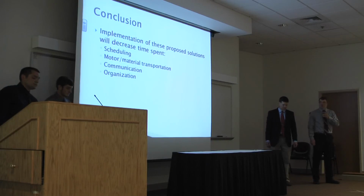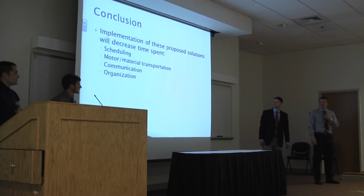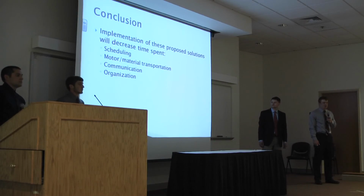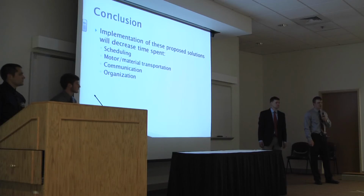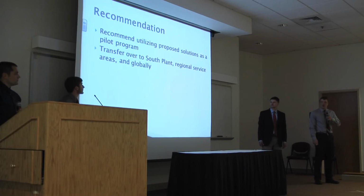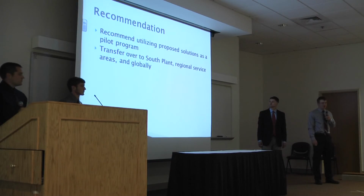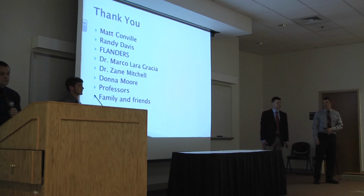In conclusion, we would like the implementation of these proposed solutions to decrease time spent on scheduling, motor and material transportation, communication, and also organization. We recommend Flanders utilize the proposed solution as a piloted program, and then if that is successful, transfer that over to the South Plant and also regional service areas and also local.